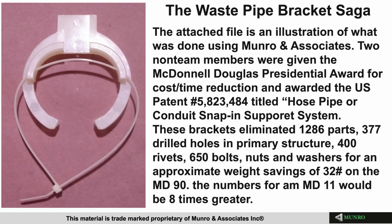Now, that sounds pretty good, but this is what was sent to me. This was the illustration that I sent, and if you're a consultant, you don't get a trophy or something. But anyways, this is an excerpt from one of the guys: the attached file is an illustration of what we did. It was given the McDonnell Douglas President's Award for Cost Time Reduction and awarded a United States patent, $5,823,484.